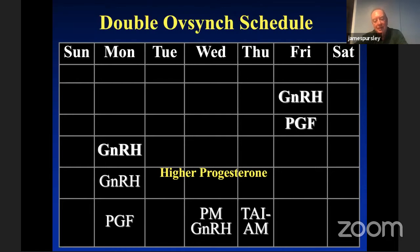And then you're starting these cows, just like any other cycling cow, on about day 7 of the cycle, which is ideal. So this works really well. If you don't know whether you've got a high percentage of your herd that's anovular or not, this is probably the way to go. And I like it for that reason. It's a little bit longer, a few more injections, et cetera, but it certainly does a really good job of getting cows pregnant.